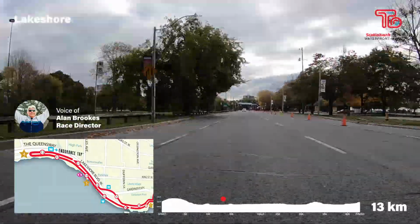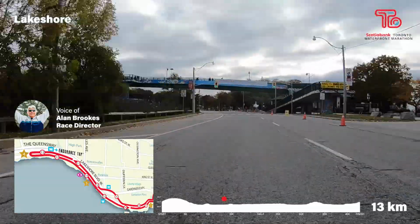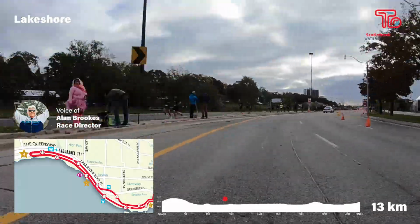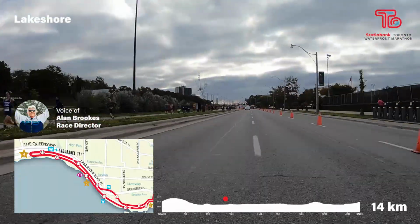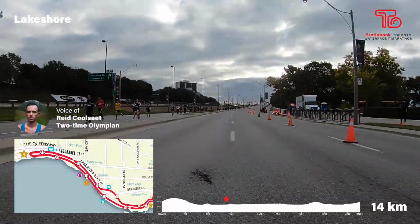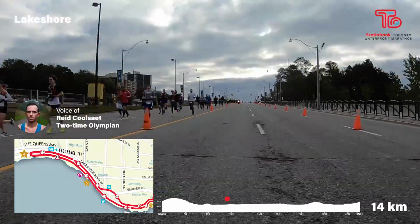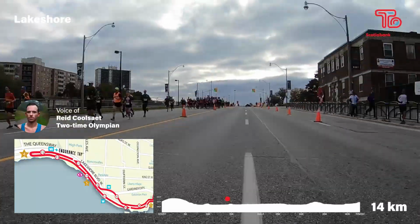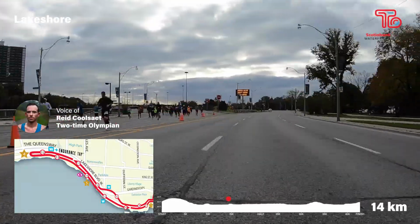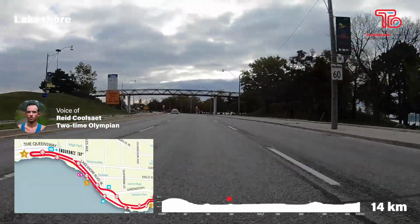And again, this is where things really get to roll. All the way along the lakeshore, and the fun part is you can see some of the other runners in the other direction. And as you head east on Lakeshore, you'll go over one predominant rise, but it's so early in the race, it shouldn't really affect you that much. If it does, then you know you've gone out too hard, but it's early on the race, you're on a nice smooth road, you can just keep this rhythm going and just click off the kilometers one by one.